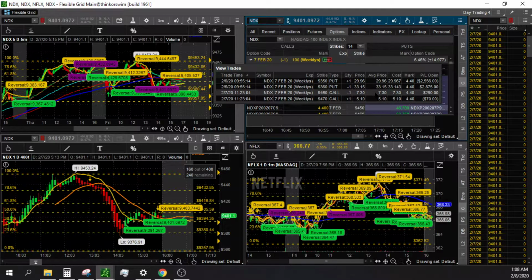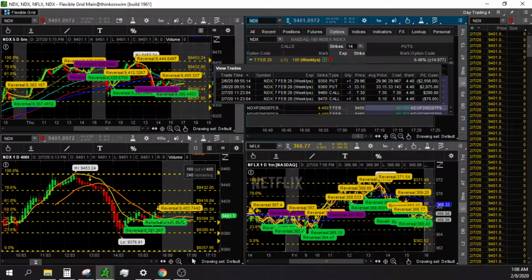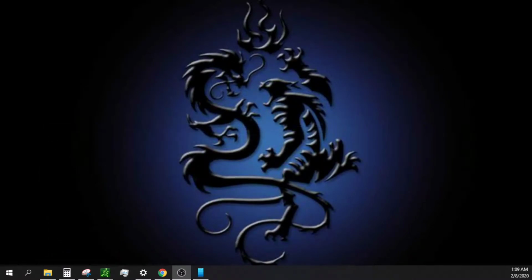So that trade became an iron condor, and I collected full premium for the trade. Yeah, that's basically the trade for yesterday.